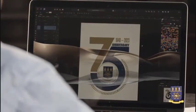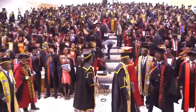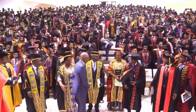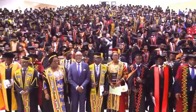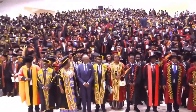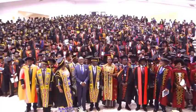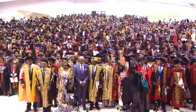Upon successful completion of the program, graduates are awarded a bachelor's degree from the University of Ghana. This degree is recognized both locally and internationally and provides graduates with a competitive edge in the job market. Overall, the diploma to degree top-up programs at the University of Ghana is an excellent opportunity for individuals with diplomas or HND to further their education and enhance their career prospects. So if you are interested in applying for one of these programs, be sure to check the eligibility requirements and application process on the University of Ghana's website.